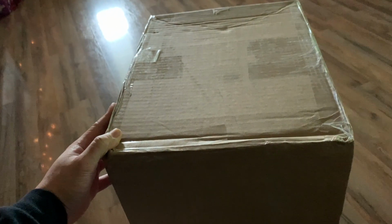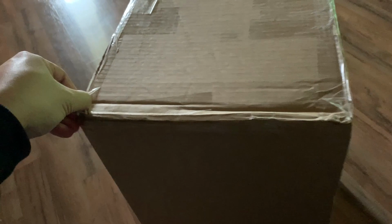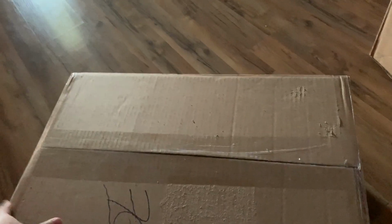And here comes the finale. Giant box from Ringside Collectibles. I know I haven't had much luck in regards to chase figures from them, so I don't have much hope for that. But they had a really good deal going on, so I picked up some things that I've been eyeing. I'm going to see what I got. Alright, here we go.